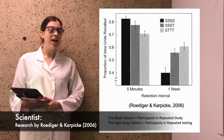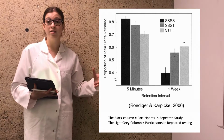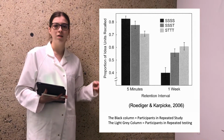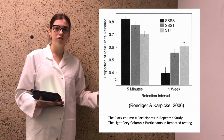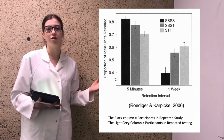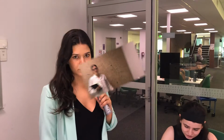Here's the research. In their study, Roediger and Karpicke had participants reading over a scientific passage. Participants either reread this passage or they were tested repeatedly. We can see from the results that after 5 minutes, repeated study was better and had immediate benefits, but after 1 week, it was actually the repeated testing group that had better learning. So we can see here that there are short-term versus long-term benefits for the testing effect. Support for the testing effect has also been found in these following studies.